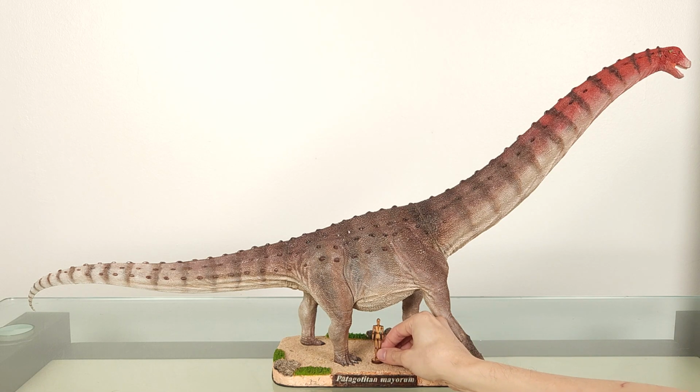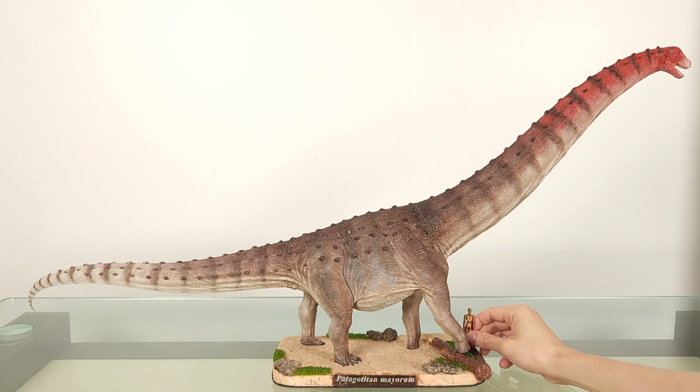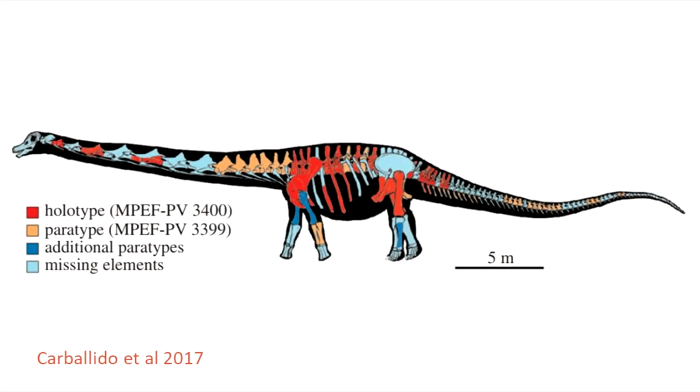And to give you an idea of the immense size, here's my 1 to 35 humanoid. Imagine standing in the path of one of these awesome animals. The really exciting thing about Patagotitan is that, unlike most of the other huge titanosaurs, it's actually pretty well known, with the remains of 6 young adults that give us a fuller picture than other titanosaurs hitherto described.